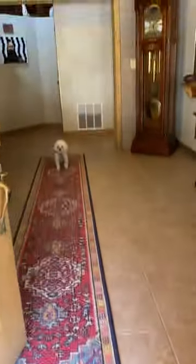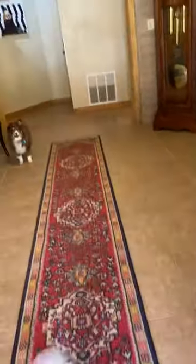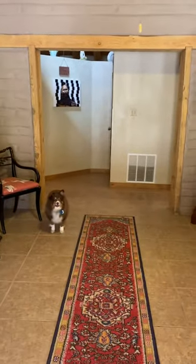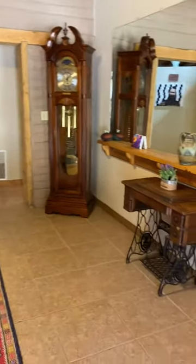So let's see. I bet there are two dogs in here just waiting. Well, at least one. So let me close the front door. You come in, and this is like a foyer. So I'll show you what I see.